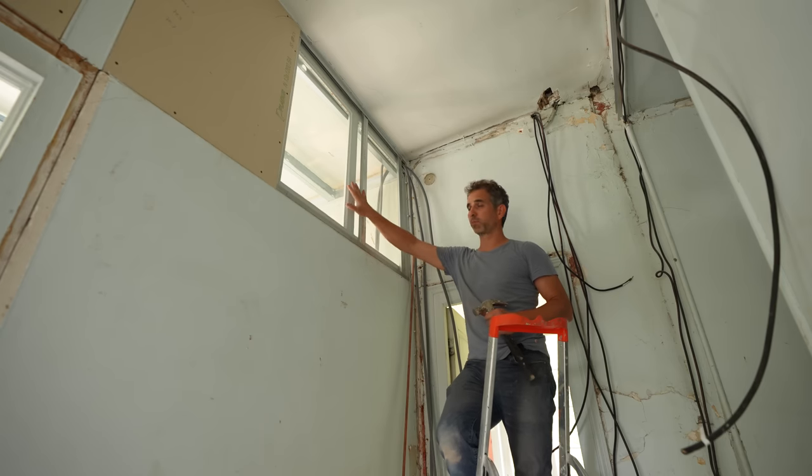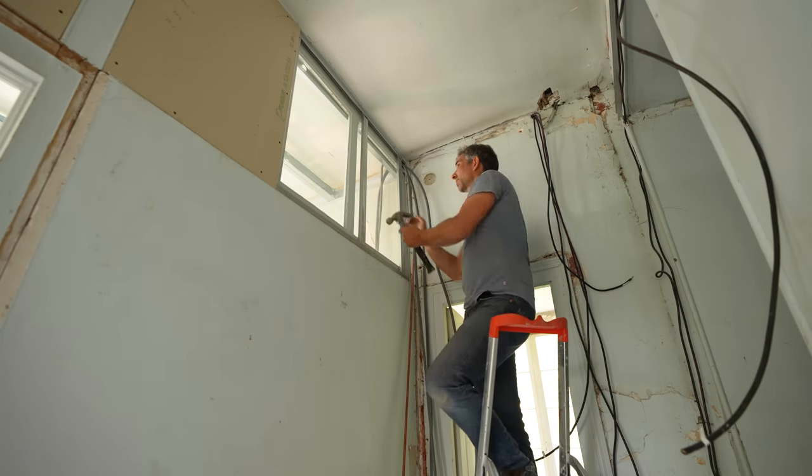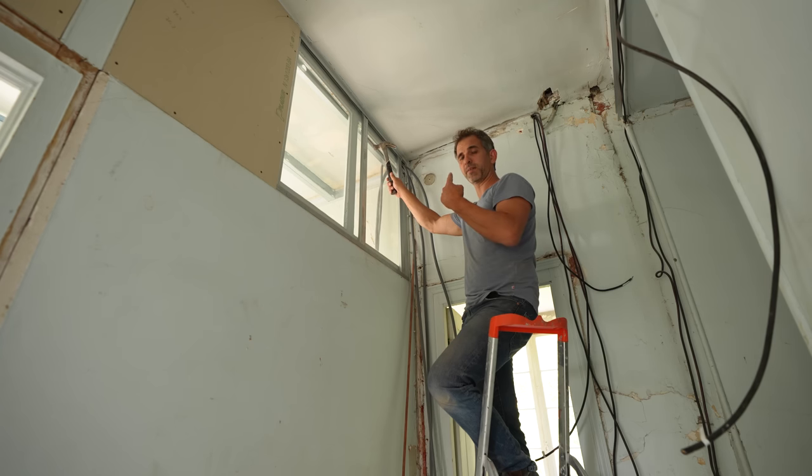I decided not to keep these openings here for several reasons. It wouldn't work with the layout of our bathroom. I don't have any tools like to open it up, so it's gonna be old-fashioned. I don't have a mask, I know, that's why I close my eyes.